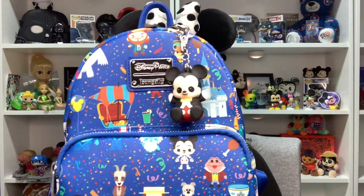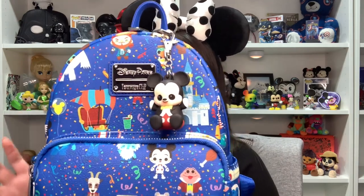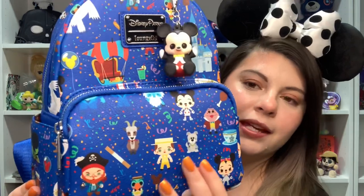My next one is definitely so perfect for the parks. I got this at World of Disney at Downtown Disney, and it is this one. It's the Disney Parks Icon bag. It's so stinking cute. I love the blue of this backpack. There's confetti all over, and then there's different icons that represent rides and stuff.